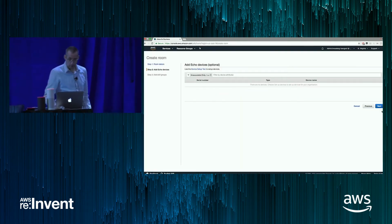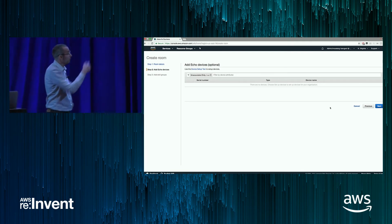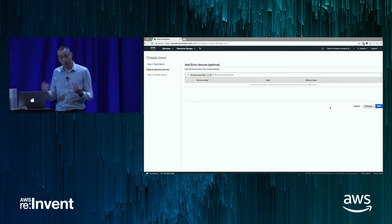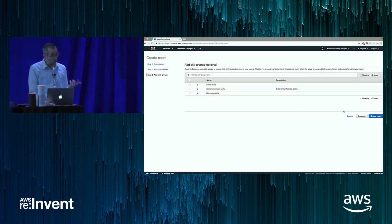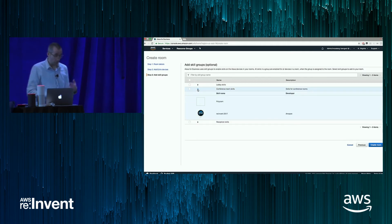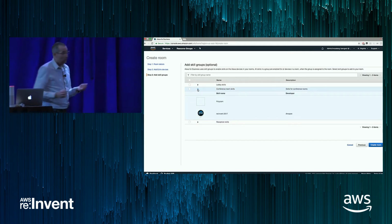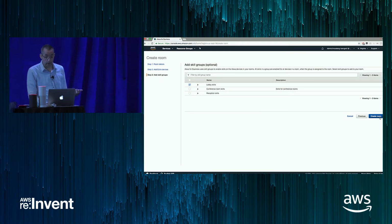So the next step is I have to select one of my devices. I don't have any devices that are not yet assigned to a room in this account. And then in the last step, I can select the skill groups that I want to enable for this room. I have a skill group with my conference room skills, and also a skill group with my lobby skills. So I can basically select the skills that I want to enable in that specific room.